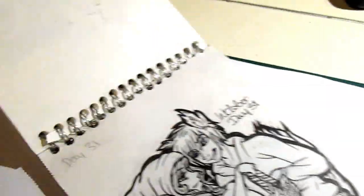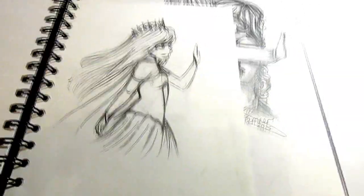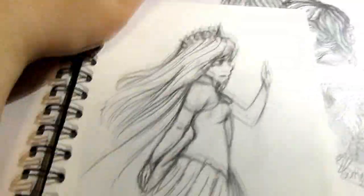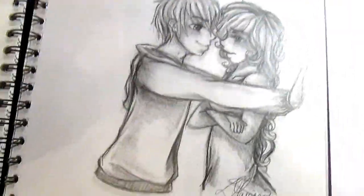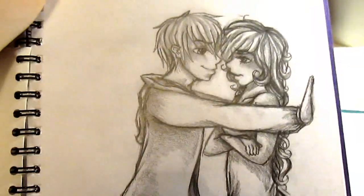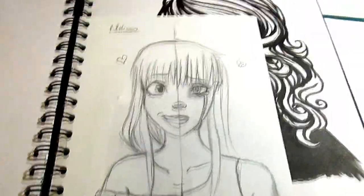Oh, and before I change sketchbooks, look at this. All of the holes were hole punched in the last 11 pages. That proves that I did some work. Okay, so this is the next sketchbook. You might recognise this one. I think this one was day 12 of Inktober. I did this pencil sketch of Loki and Elijah. I did this one of Melissa.